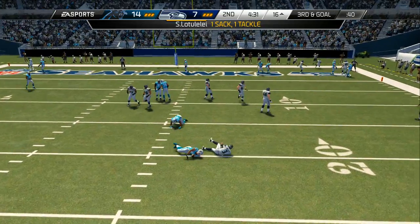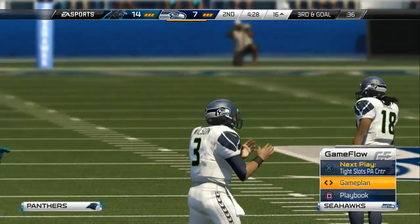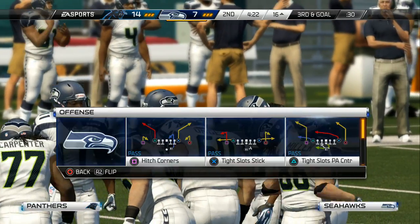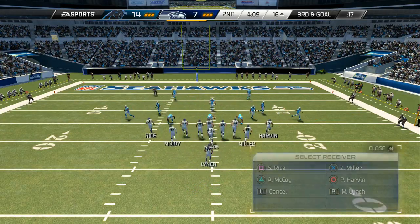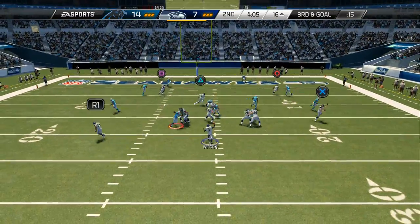Getting sacked. Oh, my gosh. When you take those blindside hits, the first thing you think of as a quarterback when you get up, did somebody make a mistake, or did I make the mistake not seeing that guy coming? Third and 16 here after the sack.